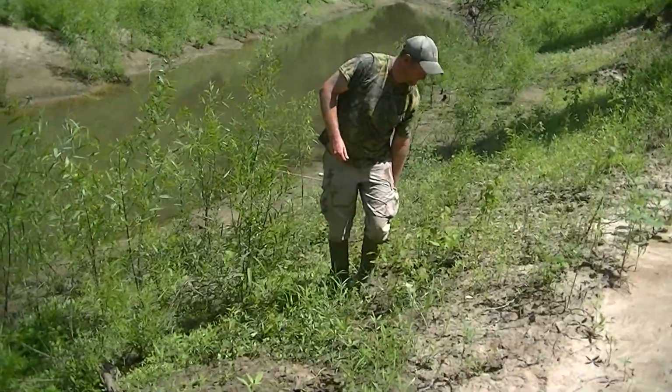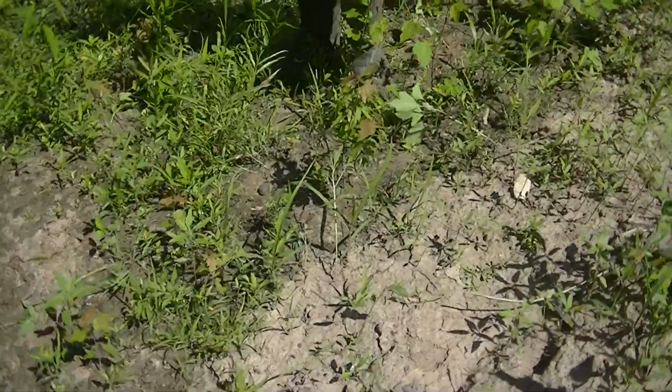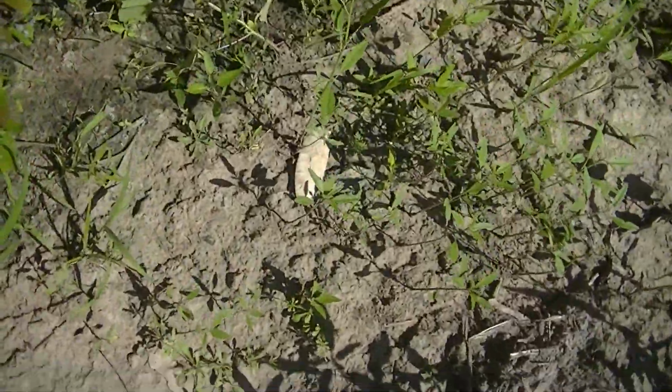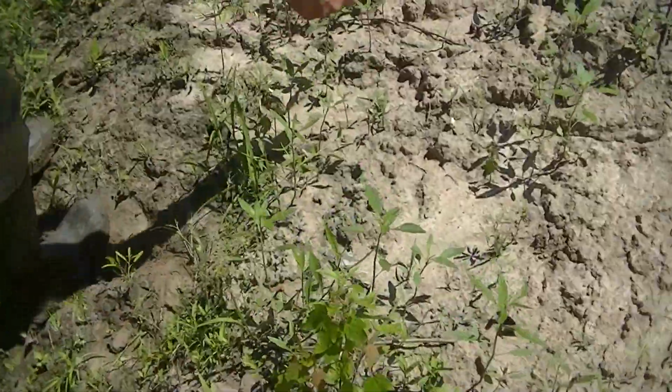Well, here's Johnny Dirt and I. We're out on the creeks hitting them. And we just got to this spot. Can't find nothing around here. And that one was laying right in there.